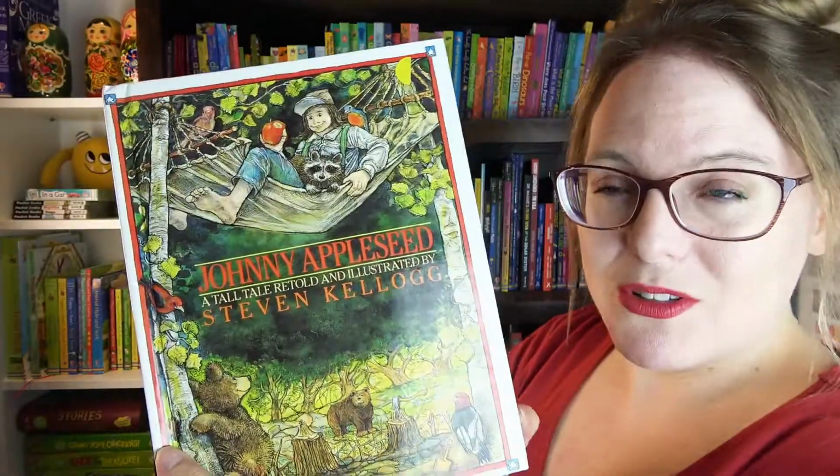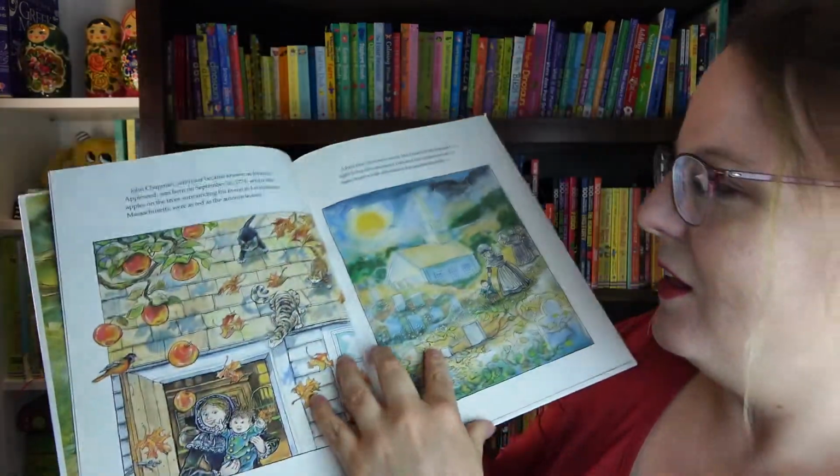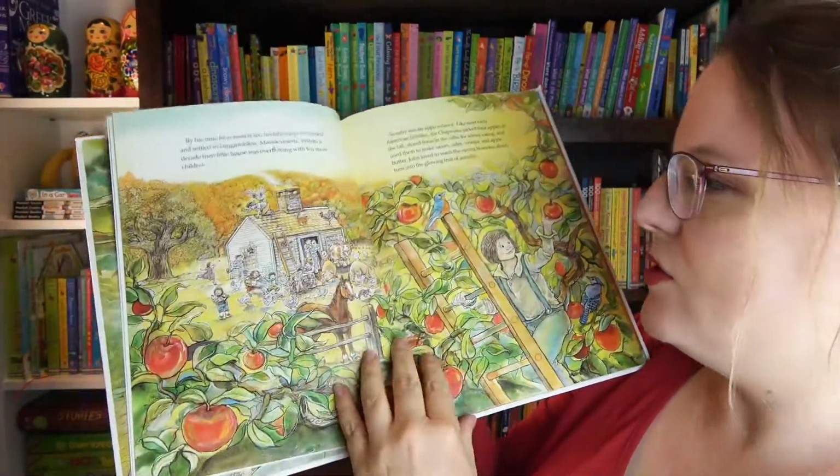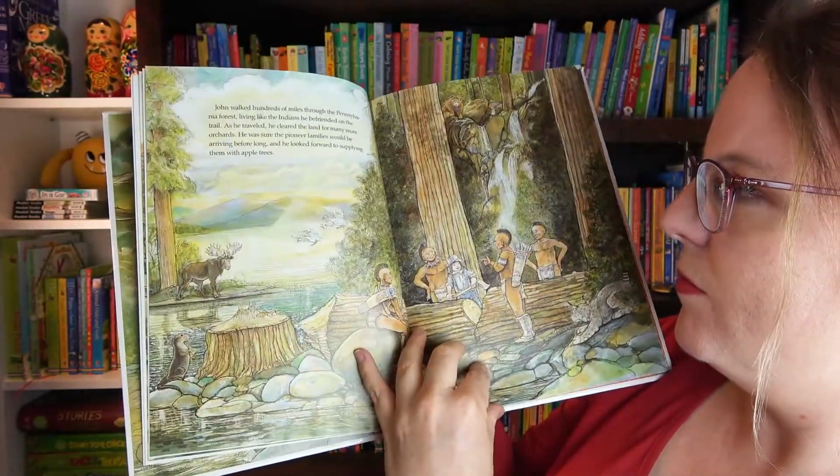We have Johnny Appleseed. This one's by Steven Kellogg. Fun fact, I actually met him. He came to my school when I was probably around 2nd or 3rd grade, and he signed one of my books, which I still have. And he even drew a little picture of one of the characters in the book. So maybe I'll share that with you guys someday. This is all about Johnny Appleseed.